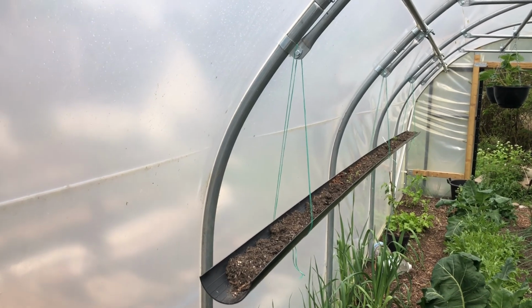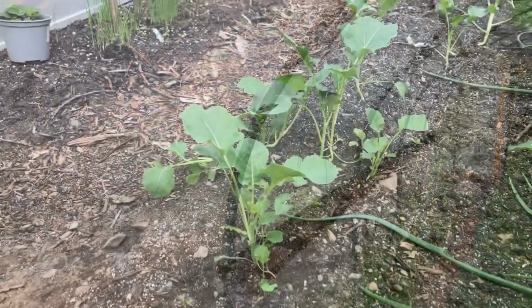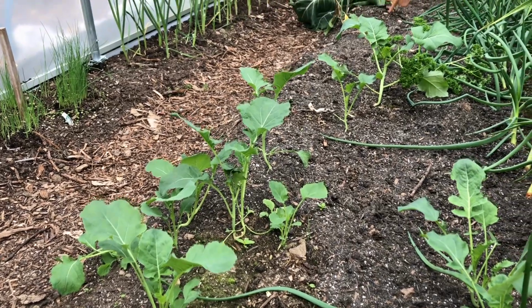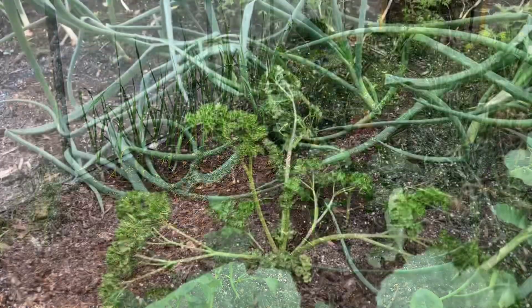We hung some guttering either side of the polytunnel. One had the peas and chickpeas in them, and one had some seedlings, and it saved space and it prevented the mice getting at the peas. Worked really well, and I would definitely do it again.